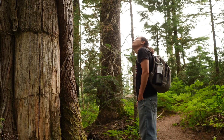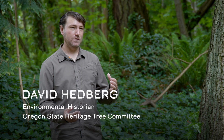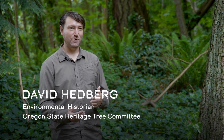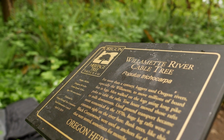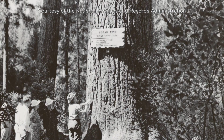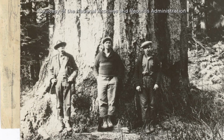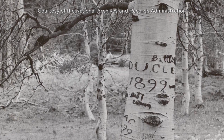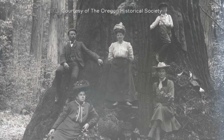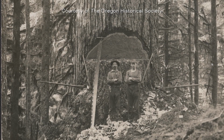There is something I think that's universal in seeing a tree that's tied to your culture as a marker on the landscape. And in some ways, I think seeing it recognized legitimizes your experience. It legitimizes your story beyond just what you've been told by your elders or your ancestors or your grandparents. Just overall, it helps broaden our understanding of the history of this place.